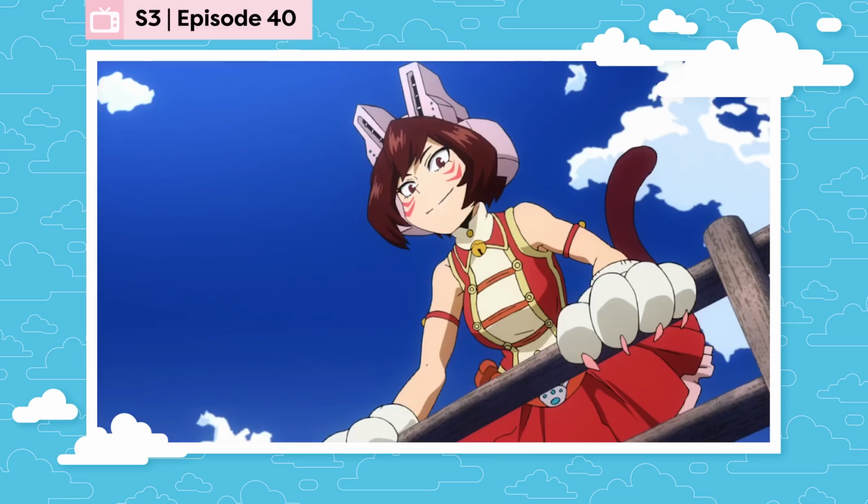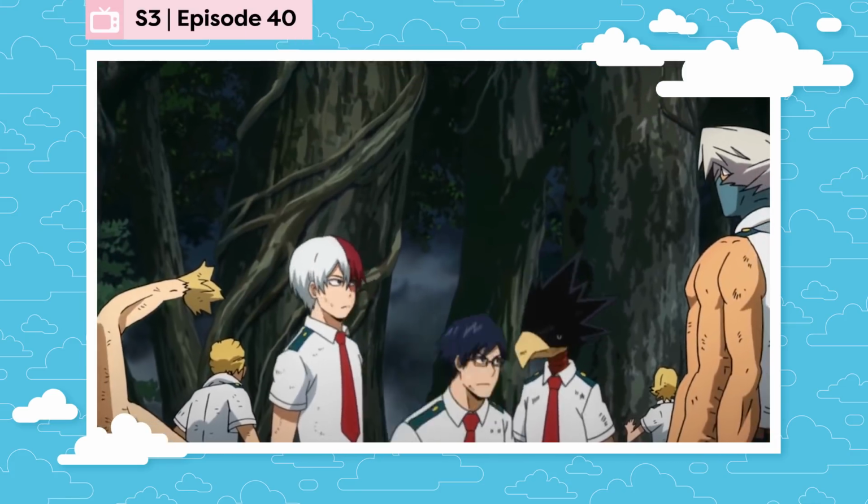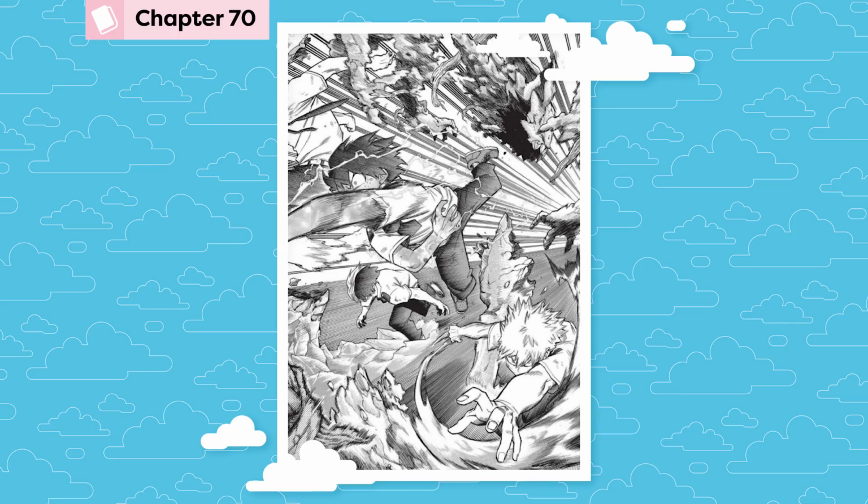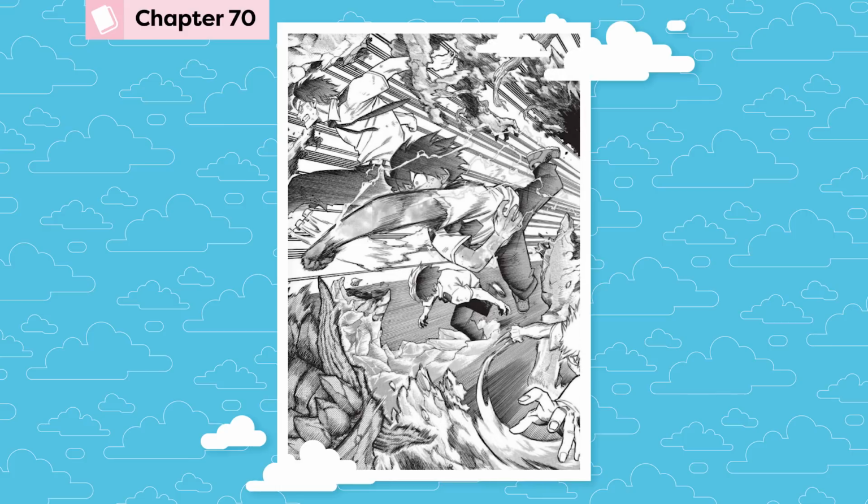As you might have predicted, once the Pussycats leave 1A to fight their way through the forest, the anime expands things so that everyone beats up the beasties in the forest. The manga just shows the big four boys leaping into action.